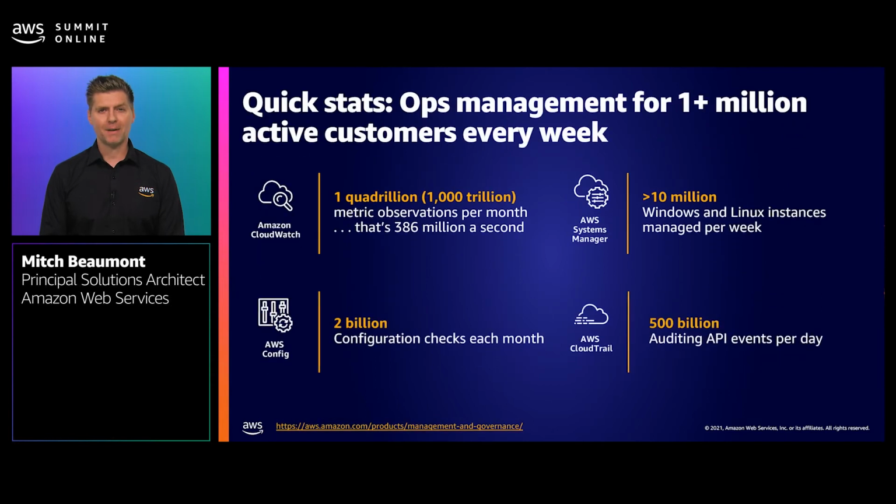The amazing thing about the cloud is that it can really handle this scale of automation. I want to give you some quick stats on the level of scale that we're handling today. Amazon CloudWatch handles a mind-boggling quadrillion metric observations a month. That's 1,000 trillion. It also triggers more than 3.9 trillion events and ingests more than 100 petabytes of logs per month. That's 15 zeros, 223 million per minute or 3 million per second. So that's somewhere in the order of 14 billion in 1 hour alone.